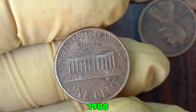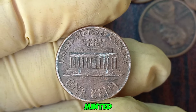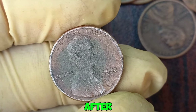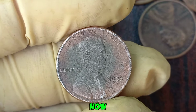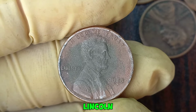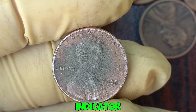However, in 1988, there was an error at the mint that resulted in some pennies being minted without a mint mark. These coins are quite rare and are highly sought after by collectors. Now, you might be wondering how to identify a 1988 no-mint mark Lincoln penny. Well, the absence of a mint mark is the most obvious indicator.